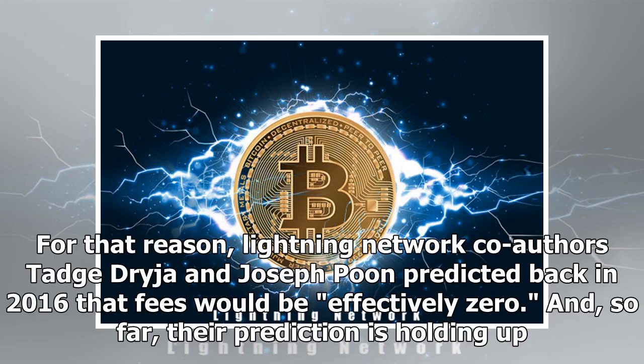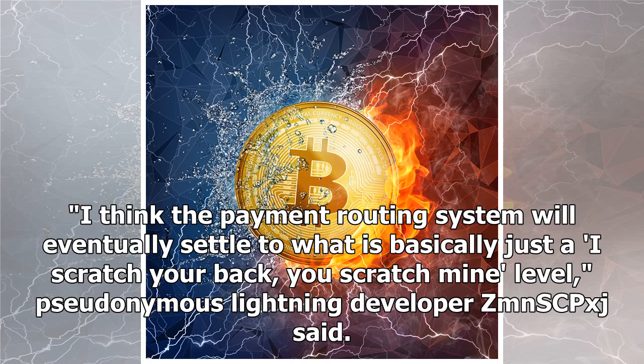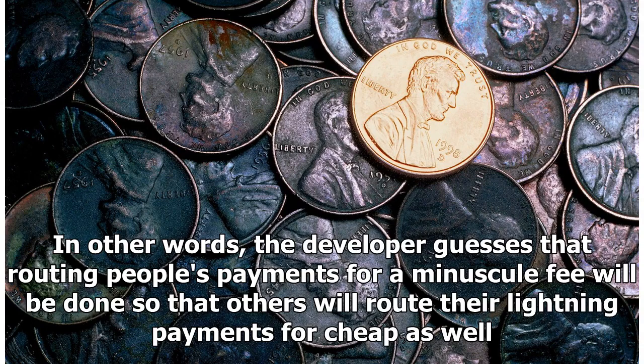For that reason, Lightning Network co-authors Thaddeus Dryja and Joseph Poon predicted back in 2016 that fees would be effectively zero, and, so far, their prediction is holding up. "I think the payment routing system will eventually settle to what is basically just an I-scratch-your-back, you-scratch-mine level," pseudonymous Lightning developers EM and SCPXJ said. In other words, the developers guess that routing people's payments for a minuscule fee will be done so that others will route their Lightning payments for cheap as well.